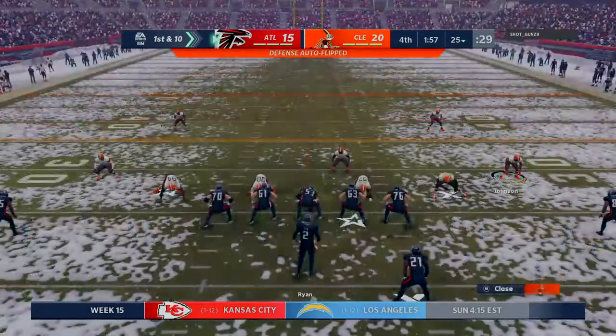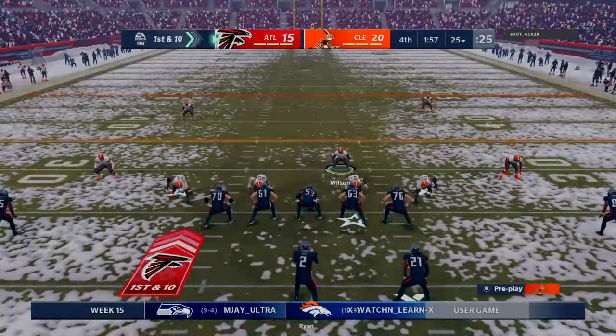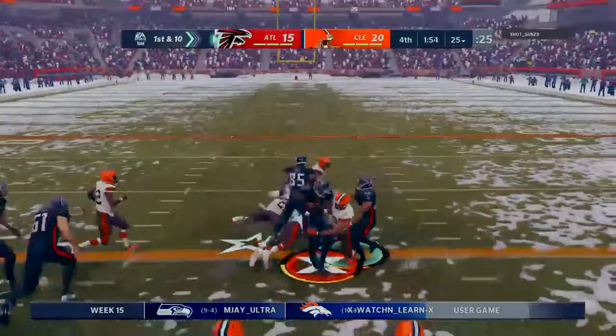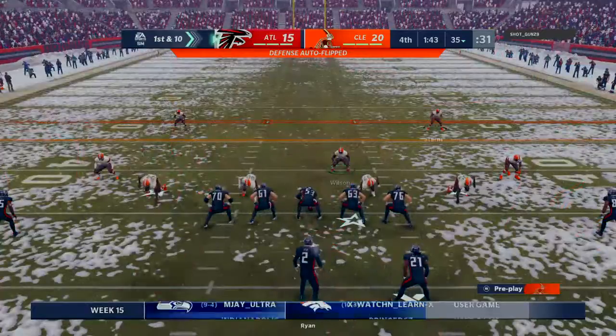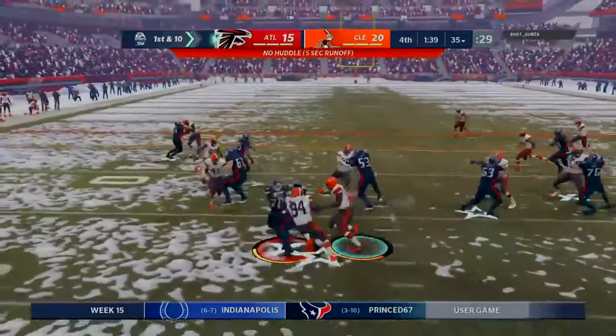About set to begin their next drive, the Falcons offense at the line. They'll try and start the drive with Gurley, and he's brought down, getting this one up to about the 35. Give him 10 yards there, and by the nose of the football, he's going to have a first down.